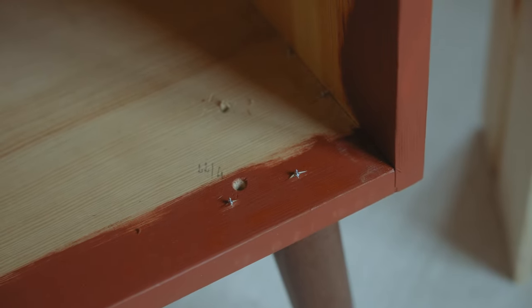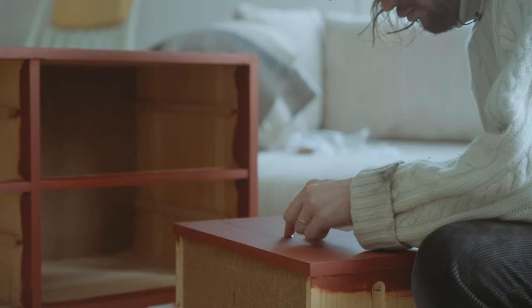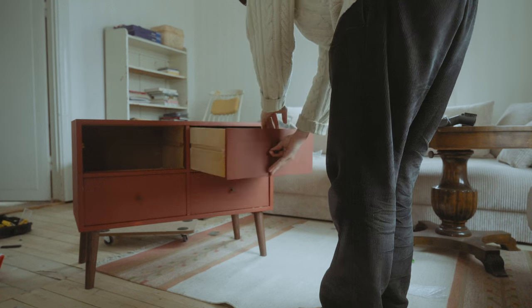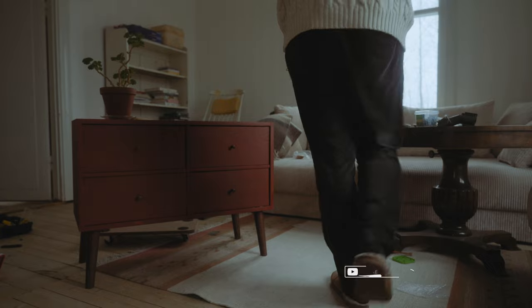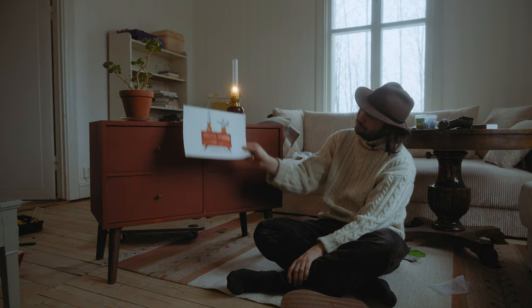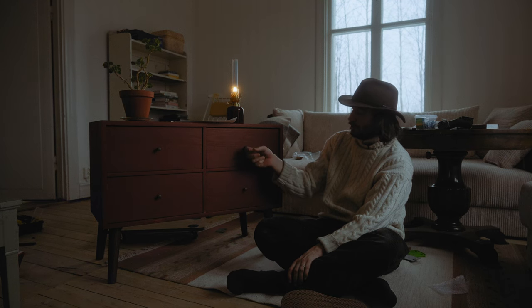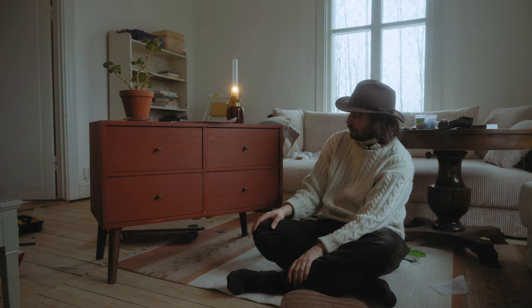Oops, I didn't mean for this to happen. It's quite similar to the drawing, right? Unfortunately, these knobs aren't long enough, so I will have to do something else. They don't fit. I don't really know what yet, but I will figure that out.